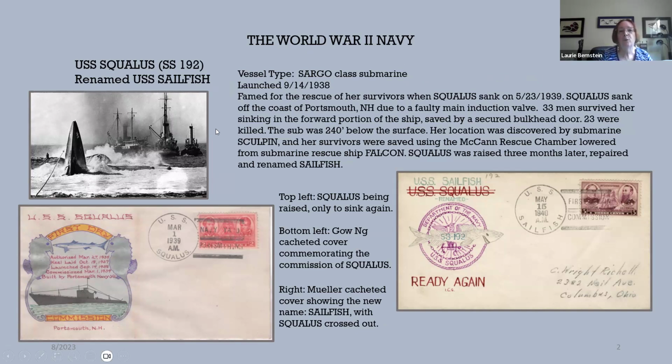The Squalus is famed for the rescue of her survivors when she sank on May 23, 1939. She sank off the coast of Portsmouth, New Hampshire, due to a faulty main induction valve. 33 men survived her sinking in the forward portion of the ship, saved by a secured bulkhead door. 23 were killed. The sub was 240 feet below the surface.